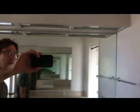Then, okay, let's go into the master bath. A little bit of work to do. Bathroom. Infinity mirrors. Whoa. Then here's a pantry, or like a laundry room. It's back here. Washer dryer. Some more utility space.